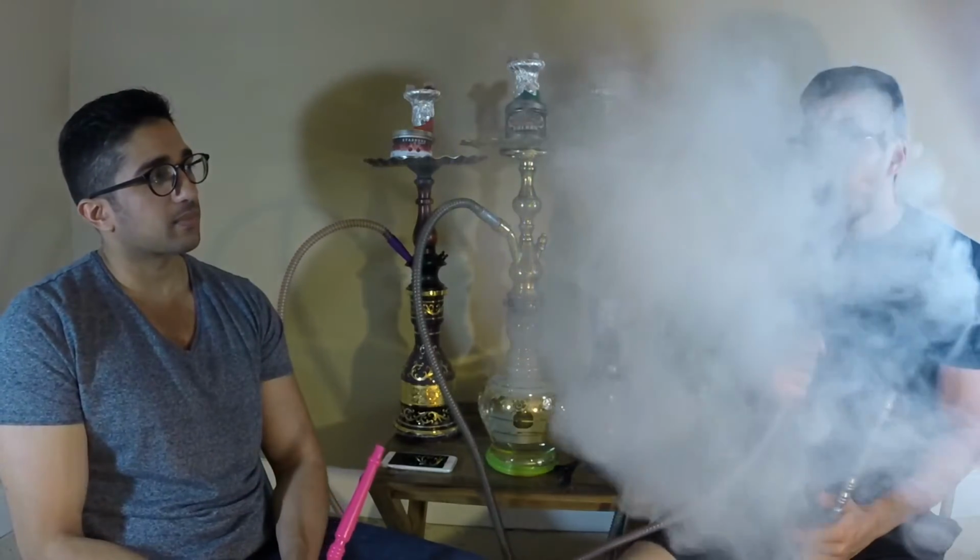Definitely. Let's start with Starbuzz. Good cloud output. Very pronounced cherry flavor in this. Almost tastes like a darker cherry. There's a bit of a funky note in there. Doesn't taste like medicine. Not too bad so far.